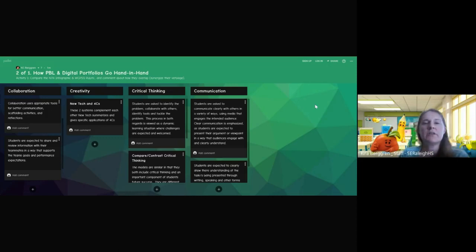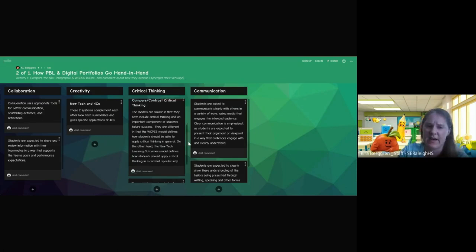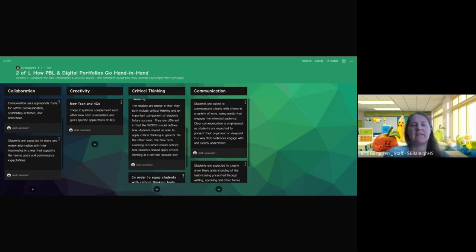The critical thinking, identifying the problem and collaborating with others in order to find a unique and creative solution. Absolutely. That's a huge piece in dynamic learning and real world applicability there. So thank you for that. Yeah, the models are similar in that they incorporate important components, students' future success.